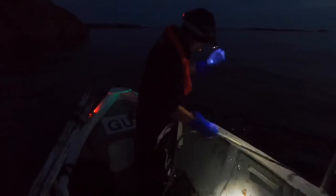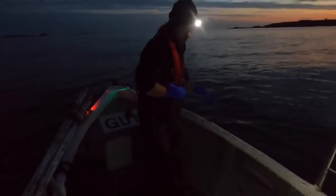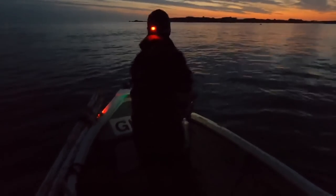You may not be able to see too much, guys. So it's actually quite light at the moment. I can see quite a lot. So we're on the first pot of the day, just a single pot. Hopefully it's a lobster. These have been soaking for 9 days now.